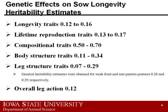The one thing that was disappointing was overall leg action, and this goes back to a point: every good design project is going to run into hiccups. This study was conducted in a brand new facility, thinking it was the ideal spot to do this work.